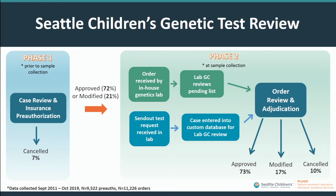So, and I'll walk you through the details of what that looks like, but essentially we're assessing requests to make sure that they are appropriate, that it is actually the correct test. And then once we've established that, really trying to optimize the test. Have we found the best platform to answer the question that you're trying to address? Have we done it in a cost-effective way? And how can we really find that best option? And we're doing all that before insurance authorization is even obtained.